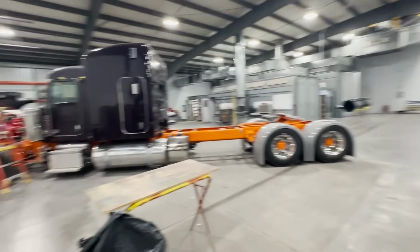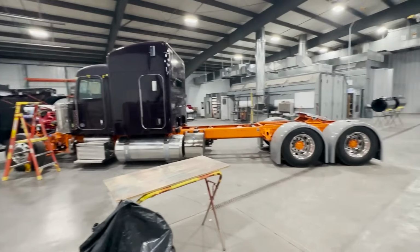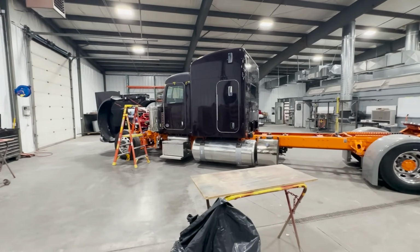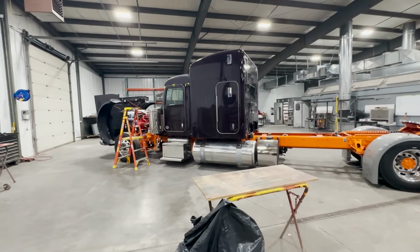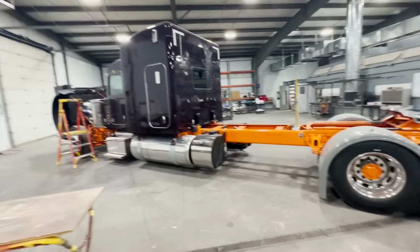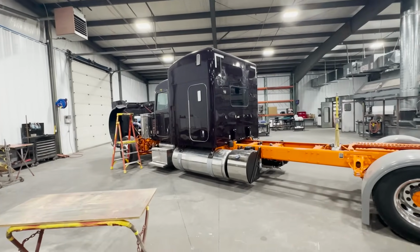And then over here we got Eric's truck. So we've been working on this thing. It's been in the background in a couple of videos. I haven't really ever gone over a whole lot with this yet, but so far what we've got here is a 320-inch wheelbase, 72-inch sleeper.